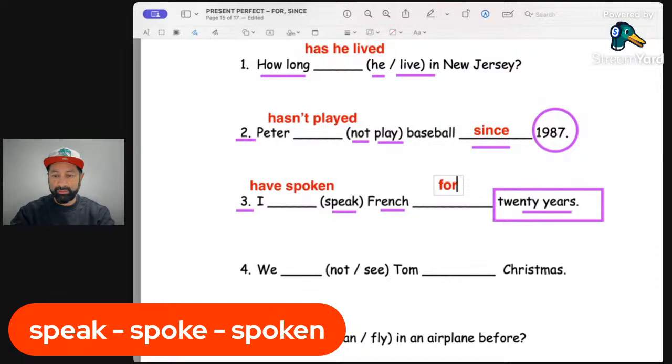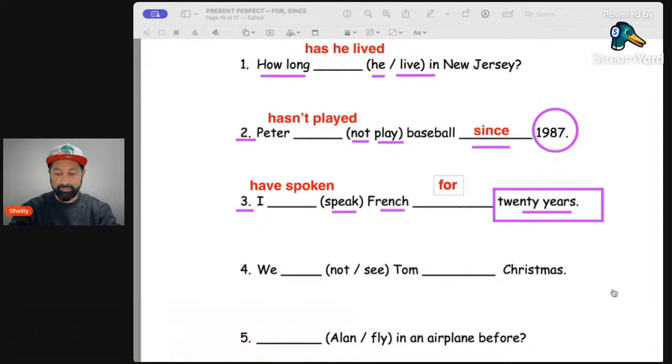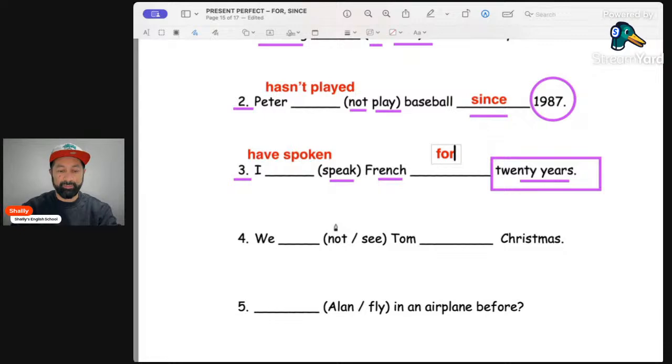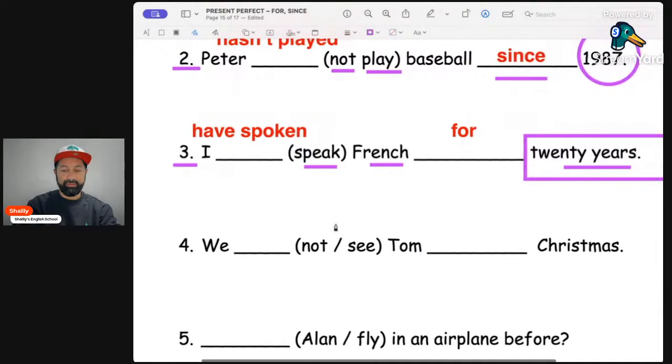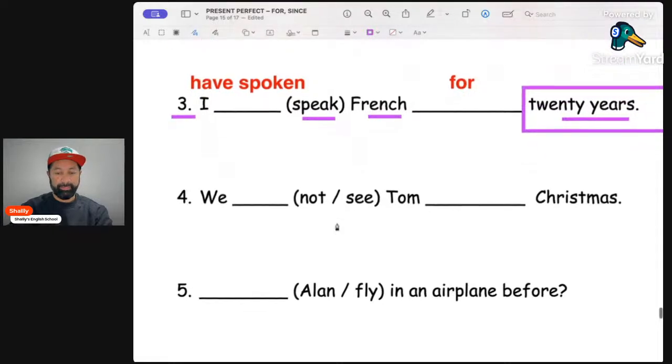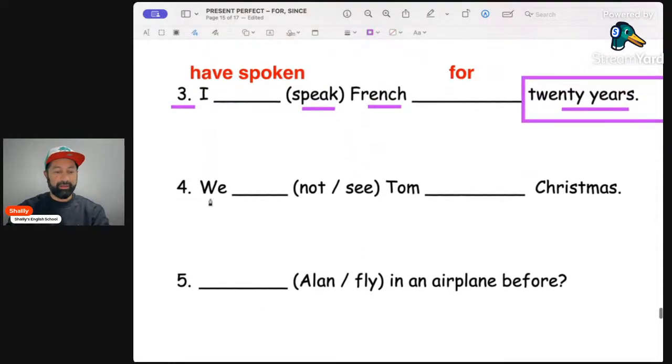Okay, so let's look at the next one now. Let me take the banner off. There we go. And let's look at number four. Let's make this a little bit bigger so everybody can see a little easier. Okay, so next, number four. We've got the word not again. So we know that this must be a negative sentence.